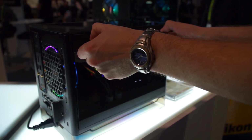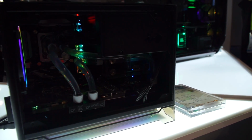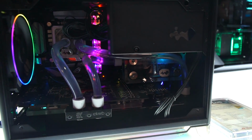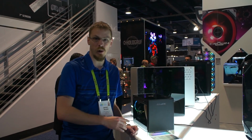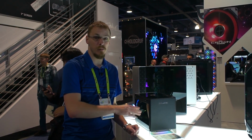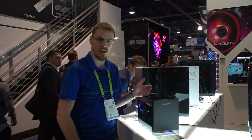They've also upgraded the RGB on the bottom from the standard rainbow RGB to individually addressable RGB. The power supply has also gotten a pretty significant bump as well, going from a 500 watt 80 plus bronze to a 650 watt 80 plus gold. This is going to be available very shortly for about $199, which is an absolutely fantastic price for really a premium case.